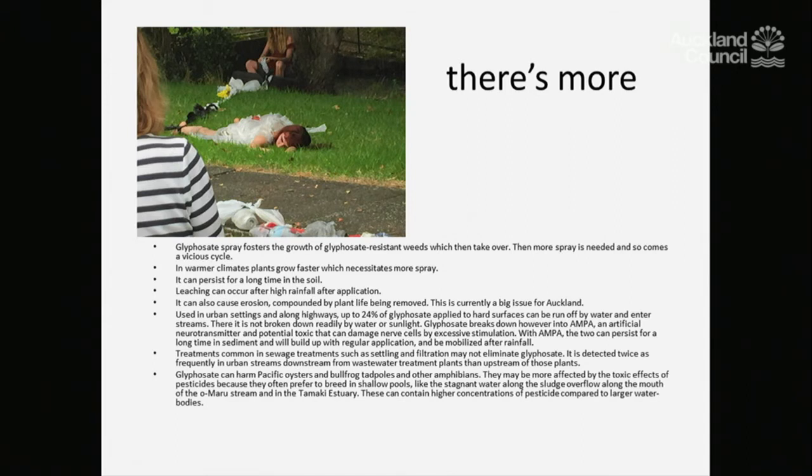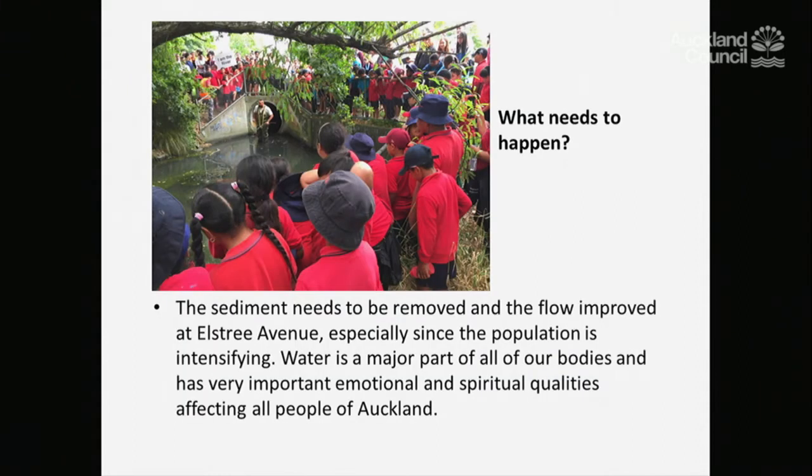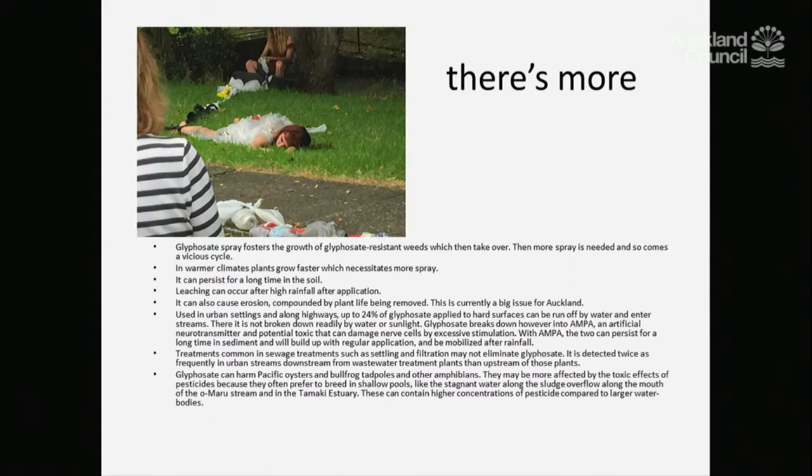Treatments common in sewage treatment, such as settling and infiltration, may not eliminate glyphosate. It's detected twice as frequently in urban streams downstream from wastewater treatment plants than upstream of those plants. Glyphosate can harm Pacific oysters and tree frogs and other amphibians. They are more affected by the toxic effects of pesticides because they often prefer to breed in shallow pools like the stagnant water along the sludge overflow along the mouth of the Omaru stream and in the Tamaki estuary. These can contain higher concentrations of pesticide compared to large water bodies.